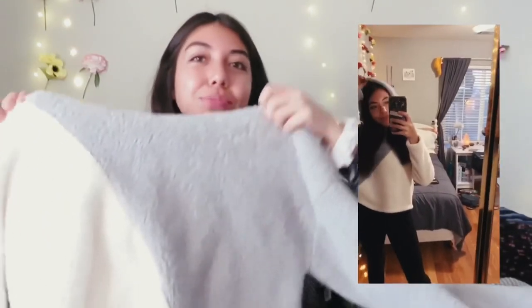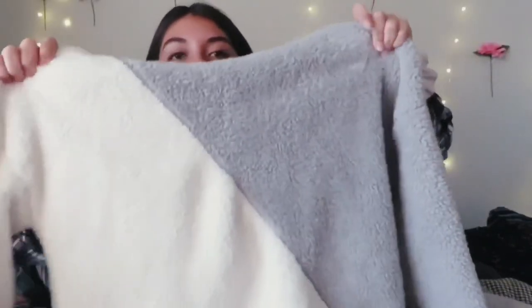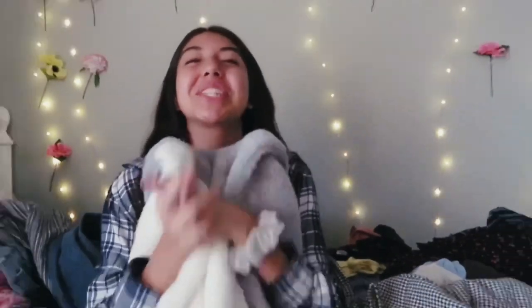I'm gonna first start with this Sherpa here. It just has a hood on it, and I got this in the sales section as well. It has a two-toned color palette on it, which is just gray and cream. This is super warm, especially to throw over leggings and just be that lazy day outfit. It's the perfect one.